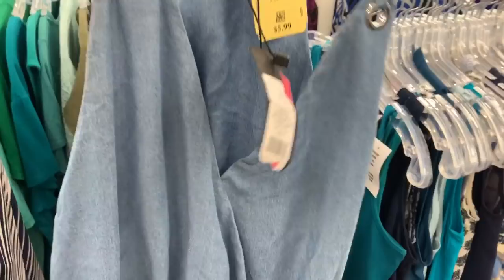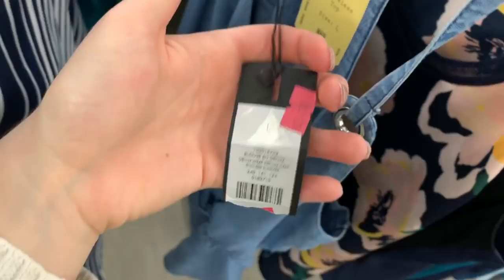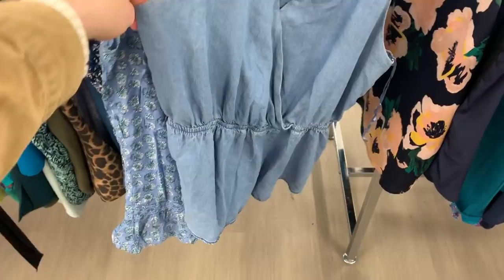This is really cute too, but it's a large, which I don't think is gonna fit me. Yeah, I don't think it will, but it's so cute. It's brand new with tags too. It was $25 and they're trying to sell it for $5.99, which I think is fair. It's brand new, but it's gonna be too big, so I'm gonna pass. I'm gonna leave it for someone else to take because it is really pretty.